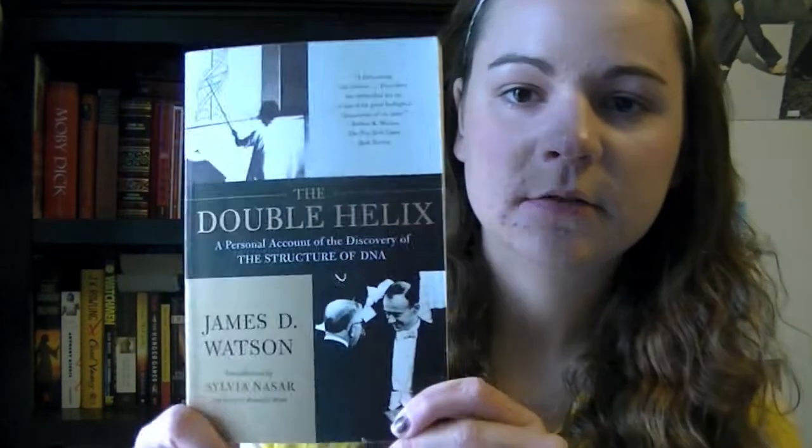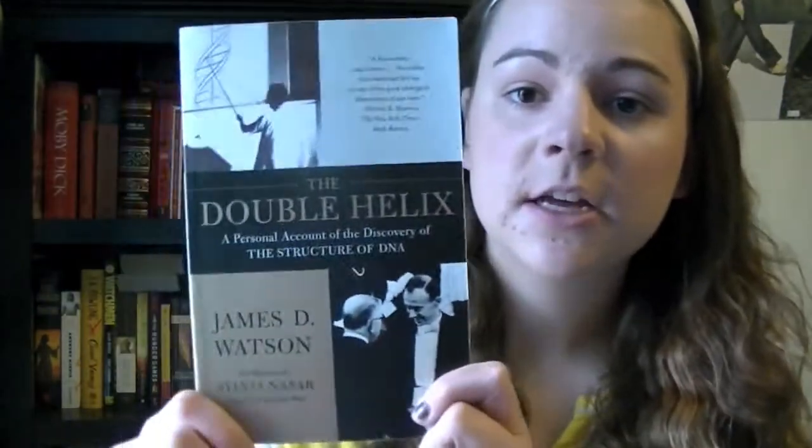Find a book written by somebody with a common name like Smith. So I'm fairly sure this is a common name. I could be wrong, but Watson is fairly common. I think this is The Double Helix, the story of the race to find the double helix by James Watson, who kind of discovered it with Crick, Watson and Crick.